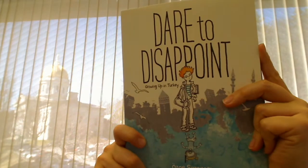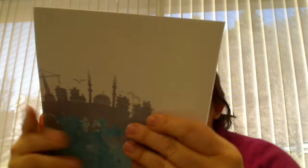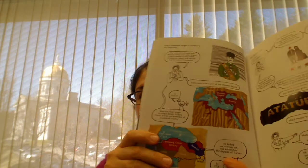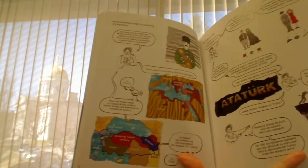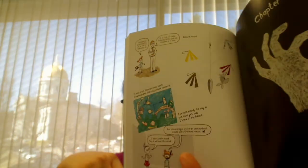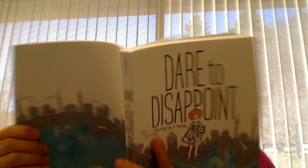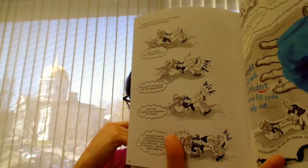Okay, one more graphic novel. This one is a little bit older, and this is a memoir, a fictionalized memoir, and it's about a young girl growing up in Turkey in the 1980s. Now, I haven't read the story, and it got decent reviews, not stellar reviews, but I love the art. The art is fantastic. So it's mixed media. It's super colorful. It's a little small. I mean, it's definitely for older kids. But it looks like a good story.